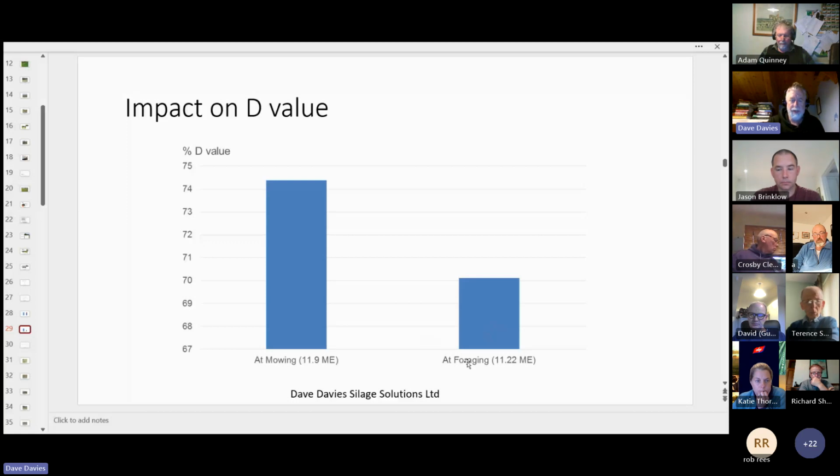Now, you will never reduce that to 0, because obviously we do need to get to a higher dry matter during that wilting process. But he could have possibly halved that loss if he'd picked that crop up when it had reached that ideal dry matter for a clamp silage.